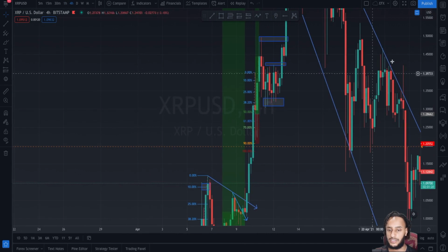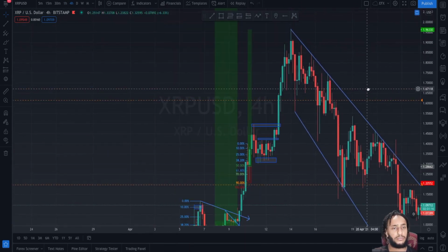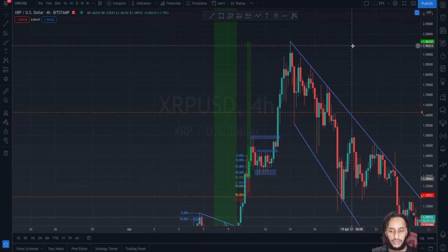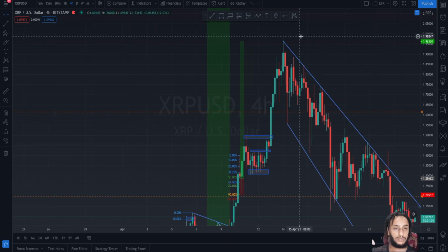I'll post the screenshots. But because it was making a strong push, I could have taken it up there, but I was waiting for it to come back down, and it came. Whatever goes up so fast has to come back down. That's the momentum and the resistance. So it went all the way up, hit the strong resistance, and boom, selling.